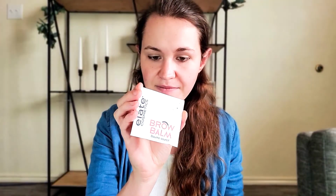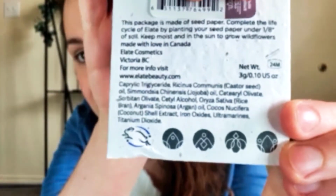Got some mascara. You can see, you know, wood-based packaging here. Their stuff's recyclable and reusable. If you're somebody who's zero waste, if you want your packaging to be as low waste as possible, you can tell them that when you place your order. Got some brow balm. Yeah, this is seed paper, so you can plant this paper in the ground and it'll grow. Oh, it says wildflowers. So that's pretty cool. So this is what the ingredients look like.